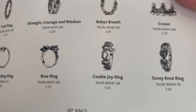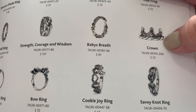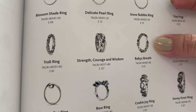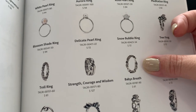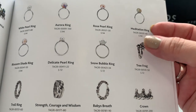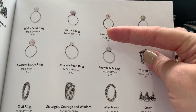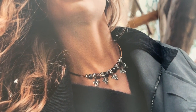Never ending, bow ring, cookie joy, savory, the crown that I was referring to at the beginning for that bead, silver bead. Baby's breath, strength, courage and wisdom, troll ring. I love the pearls. Blossom cherry ring, delicate pearl ring, snow bubble ring, three frog, and then up top here, meditation, and then the rose pearl, aurora ring, and then the white pearl. Love, love.